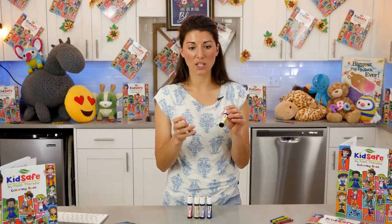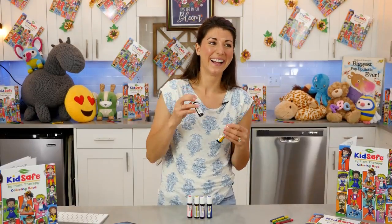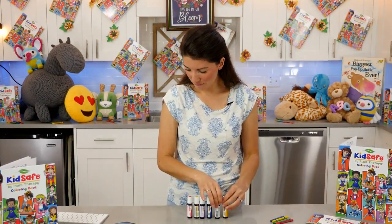So I can put it in a bath if I need to, or diffuse it, or I always have the undiluted to fill up my roll-ons, because that makes it less expensive for you to do them yourself. But I like to purchase the roll-ons first, so I have the labels. I'm not gonna lie, it's the truth.